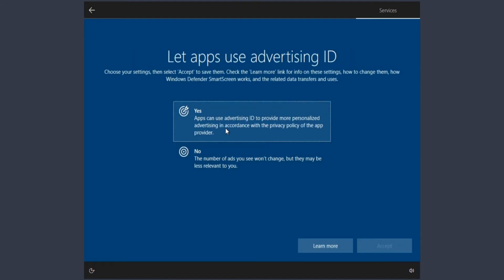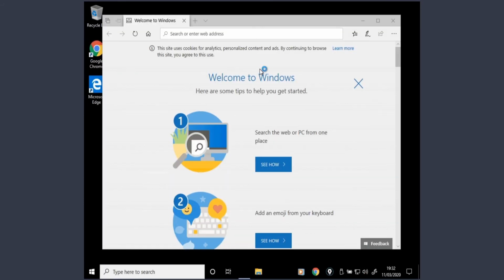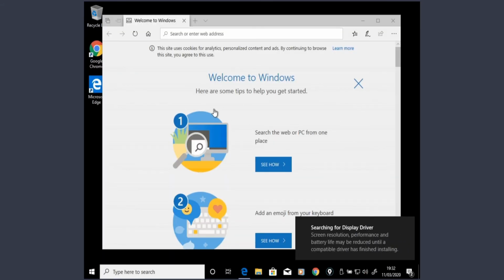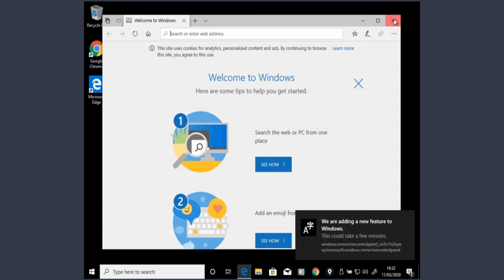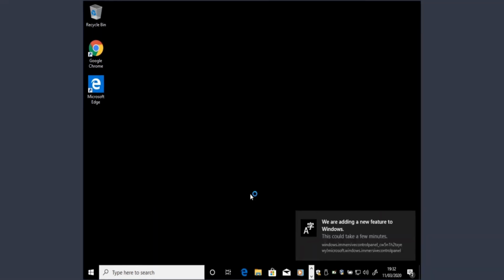And do you want to let apps use advertising ID, which again, I don't want them to. I'm not particularly bothered about customized apps, so I'll say no and accept. And there we go, we're straight into the Windows 10 desktop. So let's close the browser because I don't really want to have a look around at that. And here we go, it's basically adding some new features in the background.